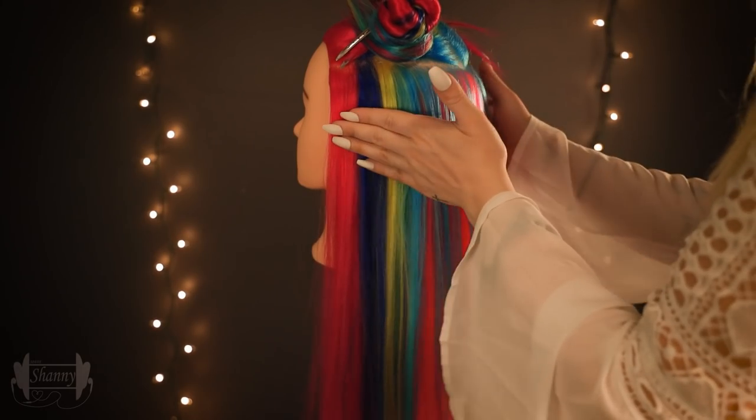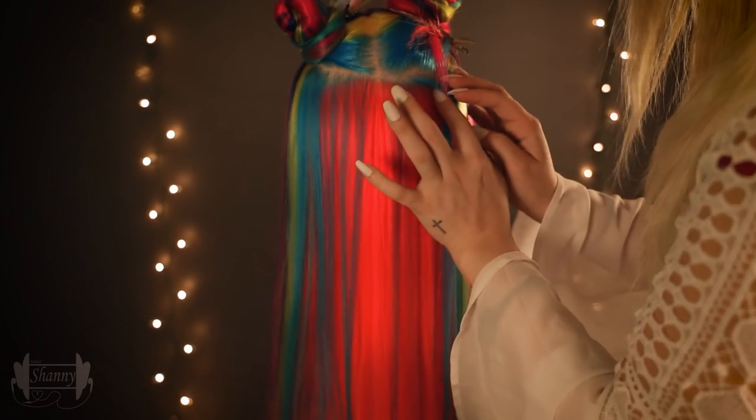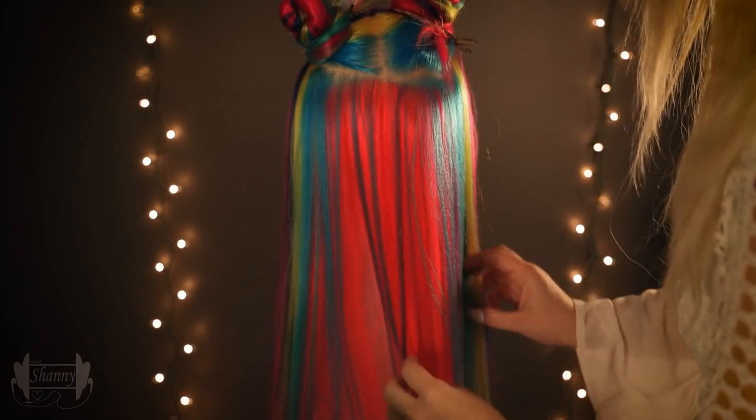So, go ahead and turn your head forward, and as you can see, it makes a horseshoe shape around the head.